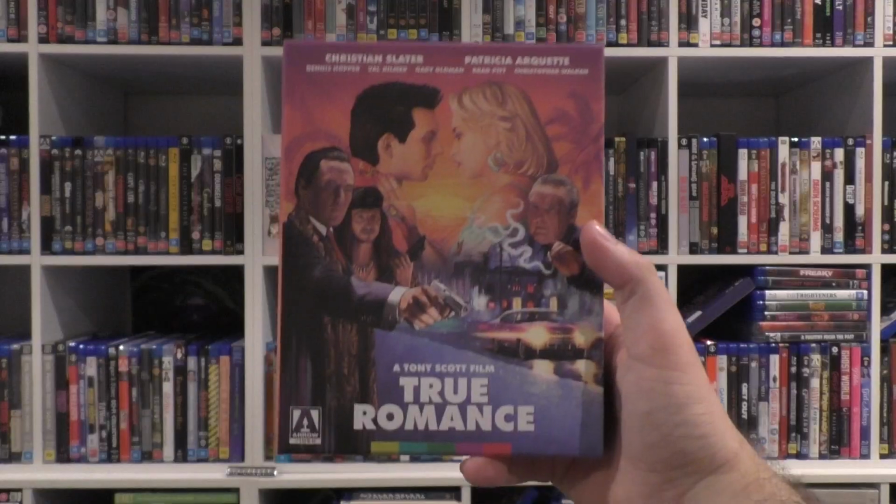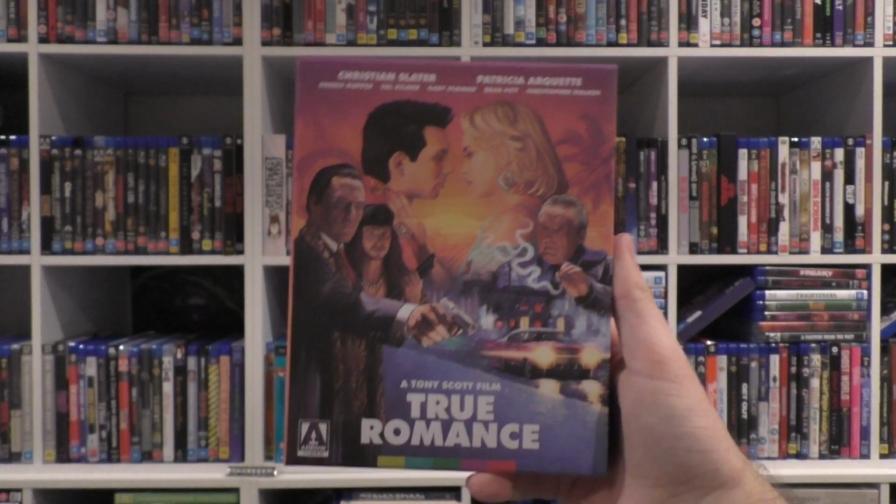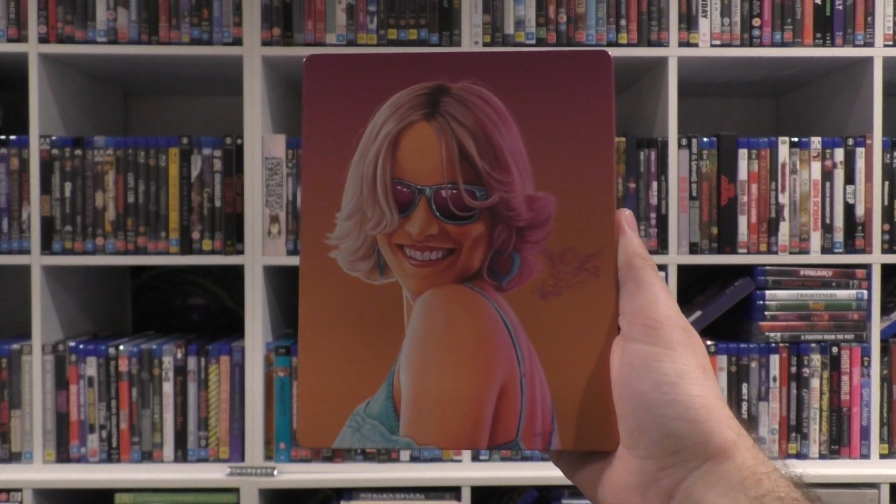Tropic Thunder is really fun. True Grit's really good. True Romance, great Tony Scott film. Wonderful steelbook set. Truman Show's great. Tucker and Dale always makes my mum laugh. Like, it's one of the only horror films that she likes watching because it always makes her laugh so much.